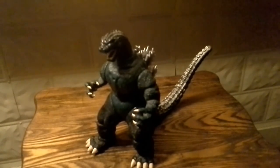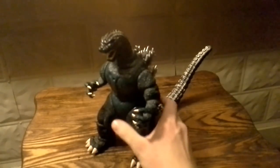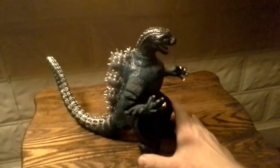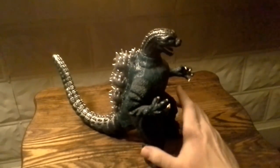I am not a stickler for points of articulation, considering that I don't really play with any of these toys. They're just on display. But this Godzilla has 6 points: the legs, both arms, the tail, and the head. Now, the head only rotates maybe 20 degrees in either direction. The common theory behind that is so that you don't damage the electronics inside.